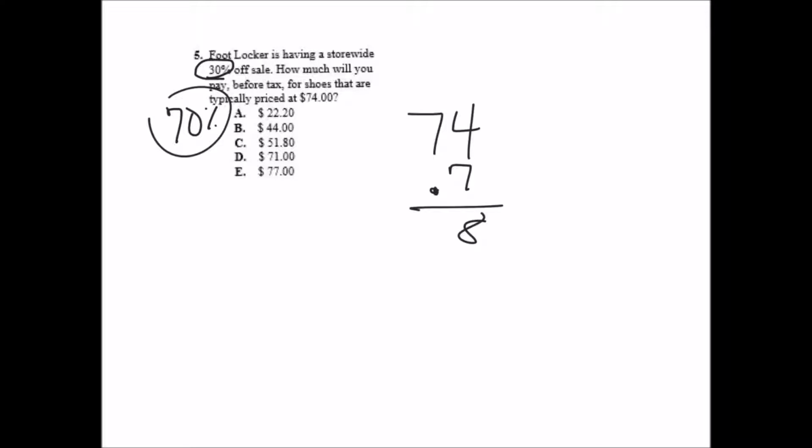Question 5, Foot Locker's having a store-wide sale, 30% off. How much will you pay before tax for shoes that are typically priced $74? So if it's 30% off, then what you're going to end up paying is 70% of the original price. So the quickest way to solve the problem is $74 times 70%, which is 0.7, $51.80.